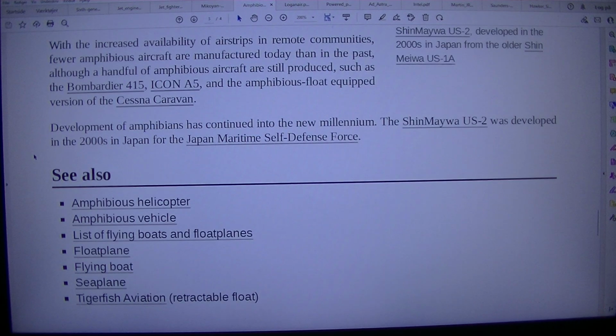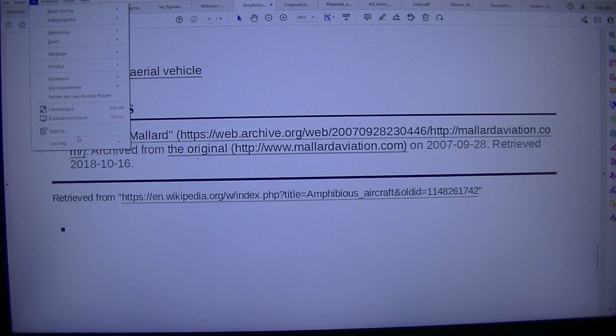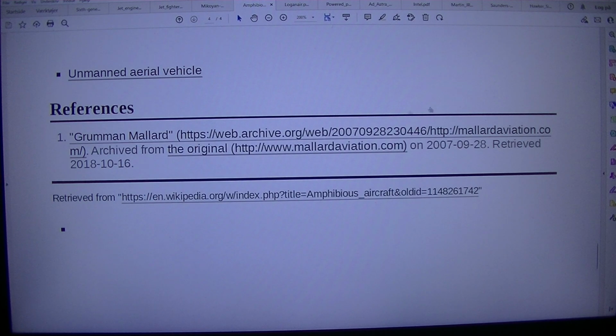See also amphibious helicopter, amphibious vehicle, list of flying boats and float planes, float plane, flying boat, seaplane, Tigerfish Aviation, retractable float, unmanned aerial vehicle. References.